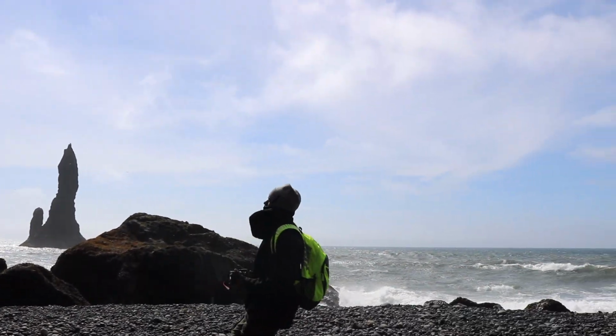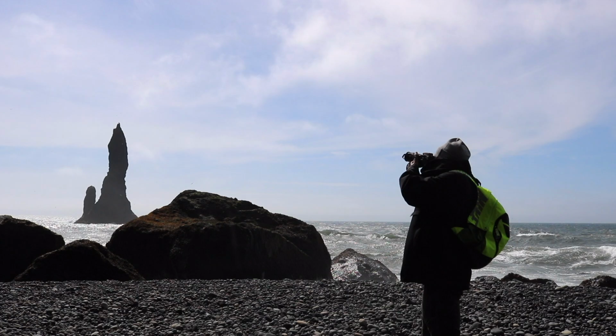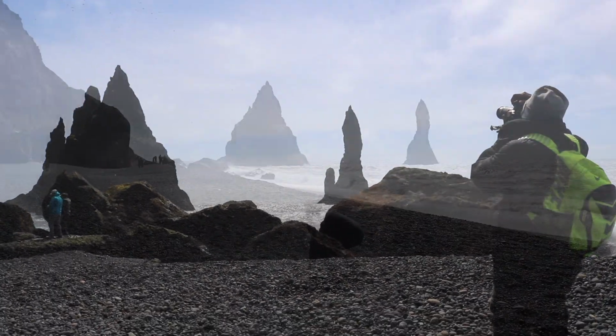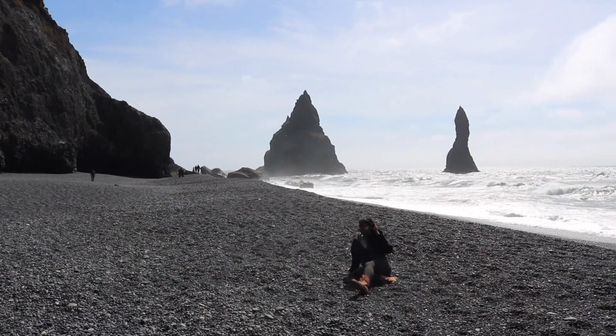That was me trying to talk, but as you can hear, the wind was so strong, you couldn't hear a word that I was saying. There are definitely so many photo ops at this site. If you're into photography, you will have a field day.